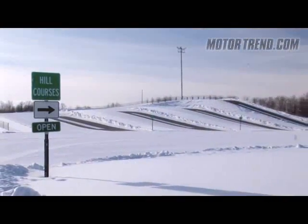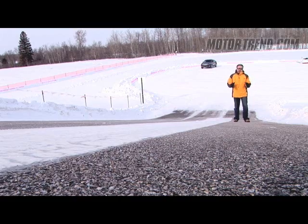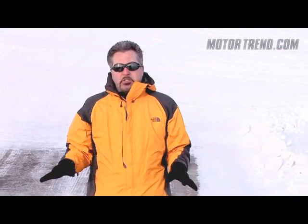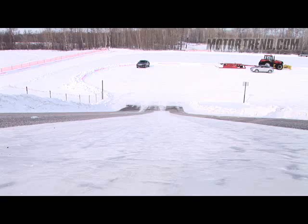This part of AET is a series of grades. They've got 10%, 20%. Right now I'm walking up a 30% grade. Now they have versions of them that are completely covered with snow, but this one is called a split mu surface. This is pure ice right here.